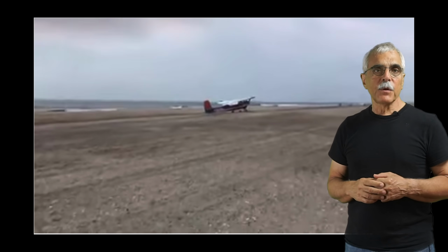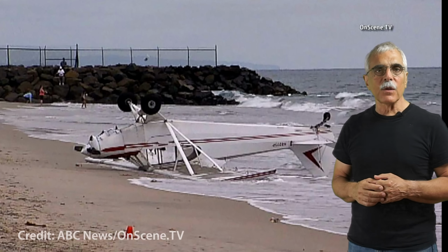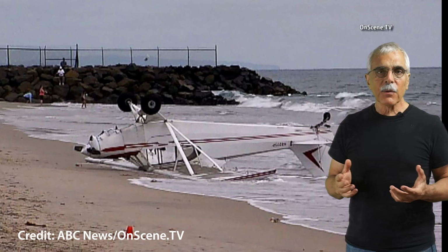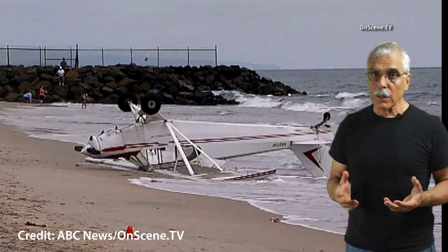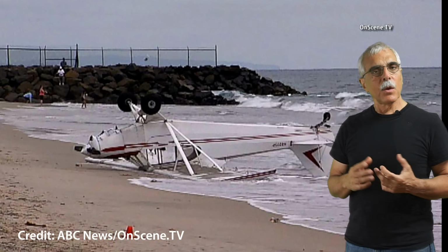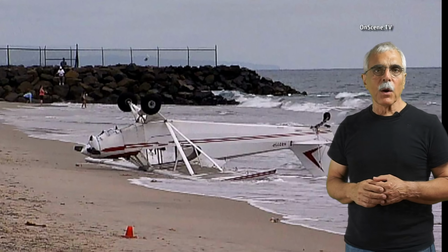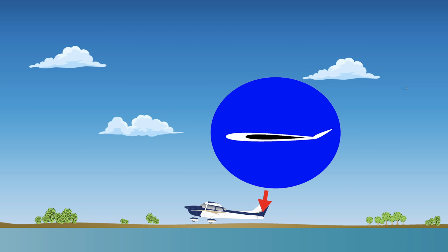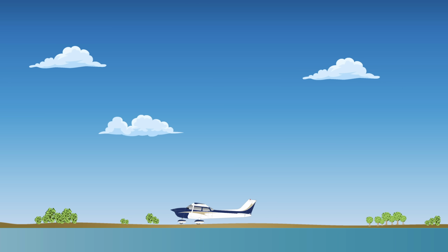This Super Cub towing banners landed and nosed over on a beach in California after the engine quit. Minor injury because the airplane struck someone walking on the beach. You can reduce the chance of a flip over in a nose gear airplane by holding that elevator full nose up as long as you can until the airplane stops, just like you're supposed to do in a soft field landing.